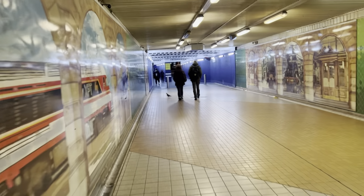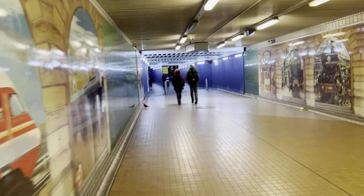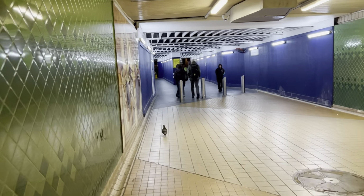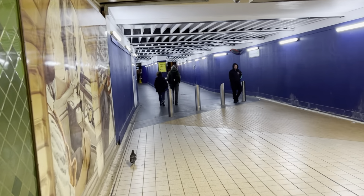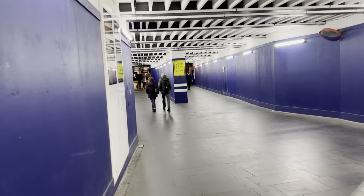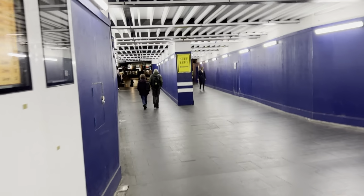So the Railway Square end of the tunnel. You may have remembered that there were a few stores here around the point where the Blue Hoarding is, the Blue Wall. All of that has been completely demolished. There's pretty much nothing behind these walls.